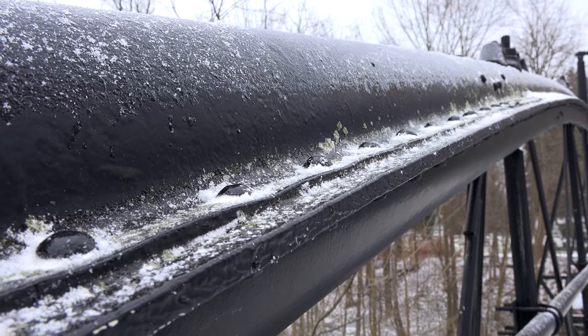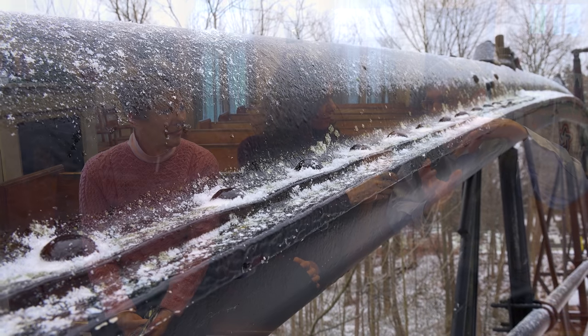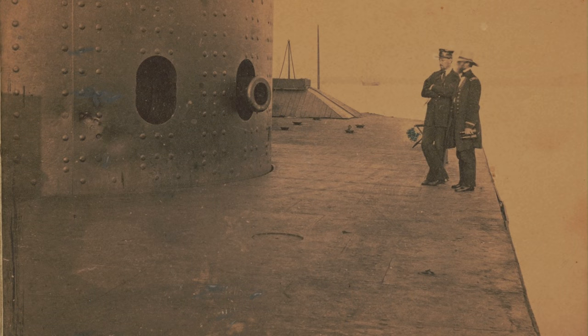It required a certain type of technology to be able to roll out these big sheets of wrought iron, and that really became refined and developed during the Civil War when they were using plate iron to put armor on ships and then make an entire ship out of wrought iron like the USS Monitor.